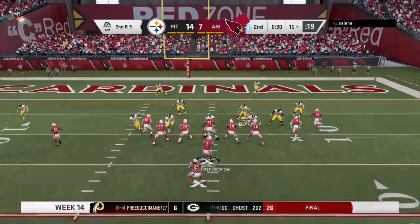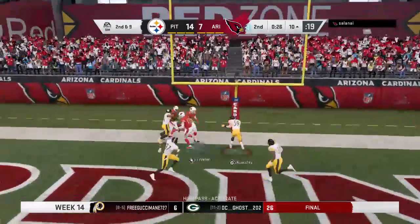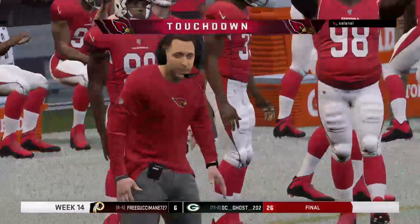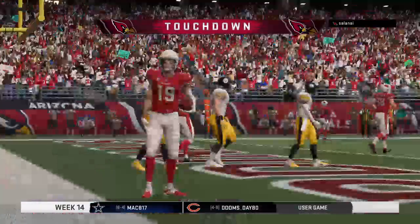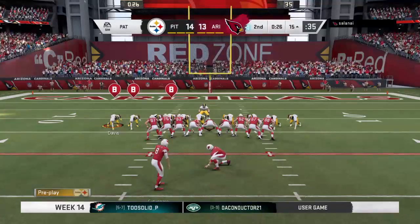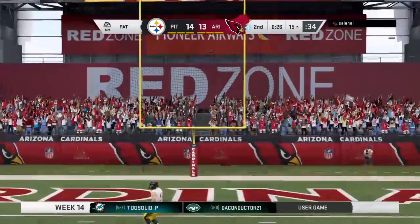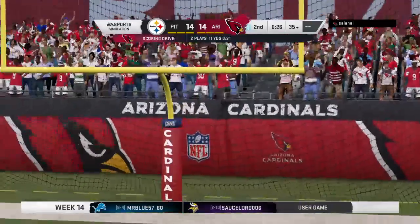I'm coming. From the gun, it's Roethlisberger. He's got his man. It's caught in the end zone. Touchdown, Arizona. Adam Thielen with touchdown number 8 on the year. As they are an extra point away now from tying this football game.